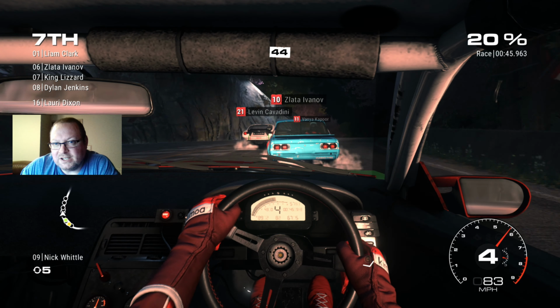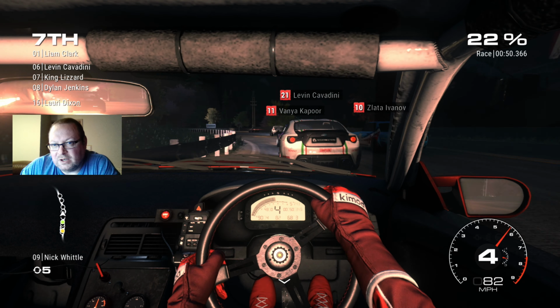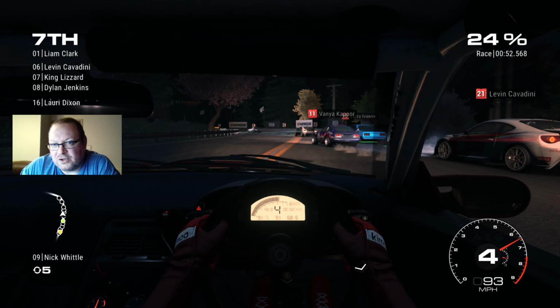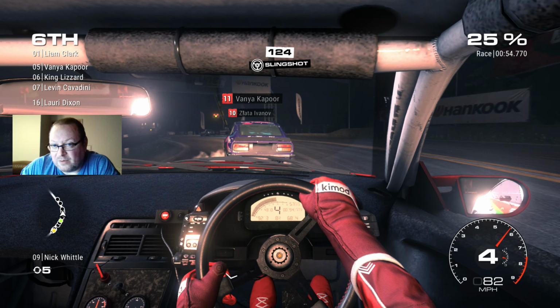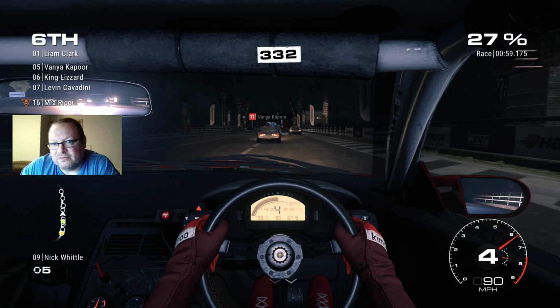So I managed to sneak into 7th at the moment. Doing quite a good job of remembering. Oh, clip the side there. Doing quite a good job of remembering this circuit, to be honest. I've raced some of this before, obviously, at the moment, because I've had to do some races, but definitely not the full thing.